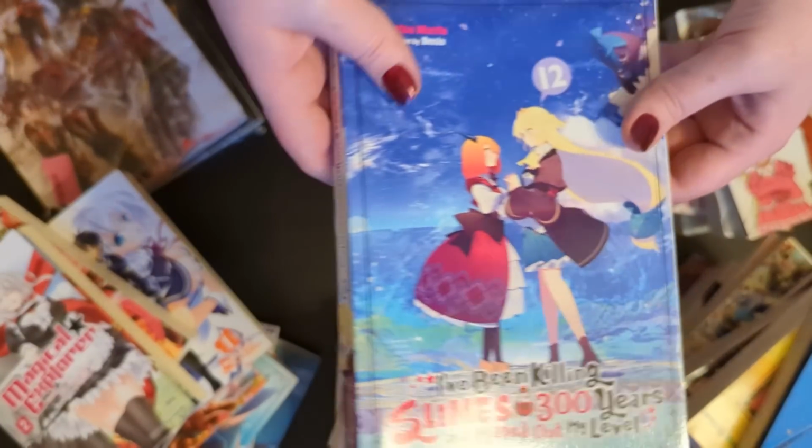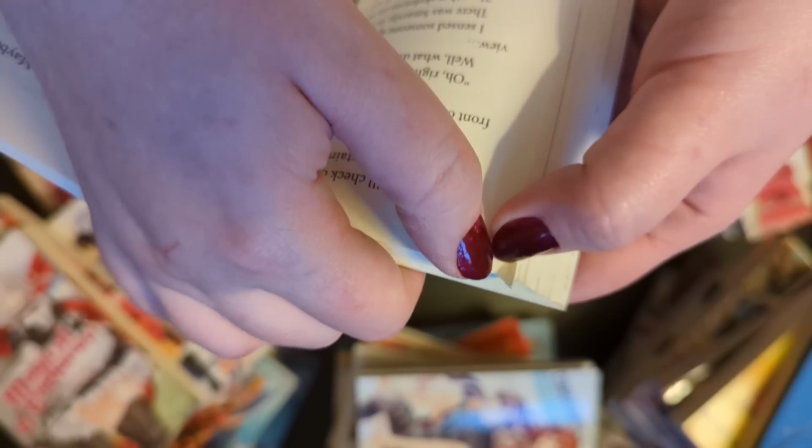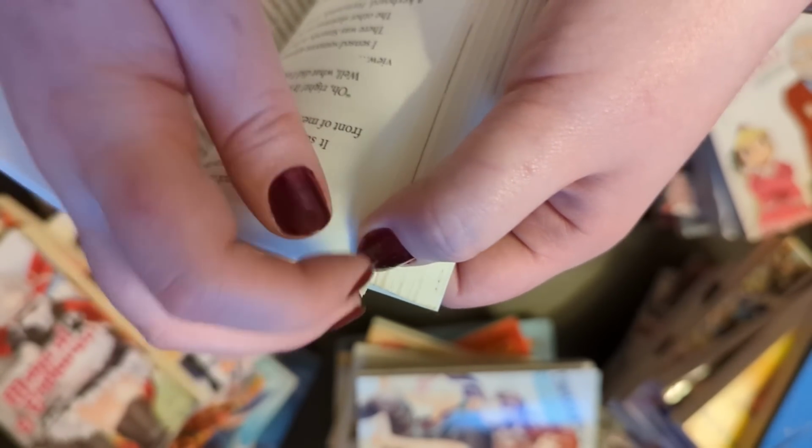And the final one in this stack is I've Been Killing Slimes for 300 Years and Maxed Out My Level 12. So this also has to be a newish one. May 2022. Not too bad. Oh, there's some rips here. Oh, that's so strange. It's like extra paper. I feel like that happens quite a bit. I see it in manga sometimes. What do you do with that? Just cut it, I guess.